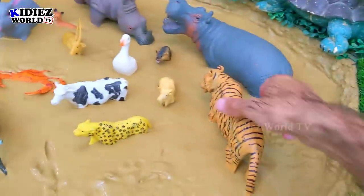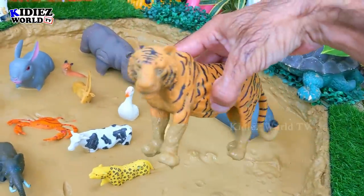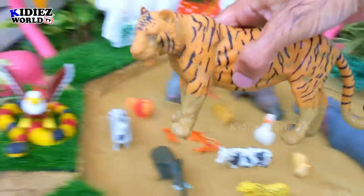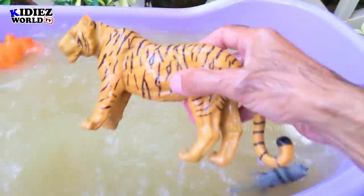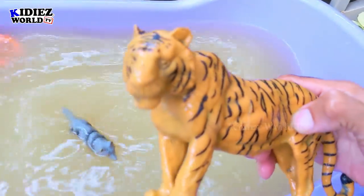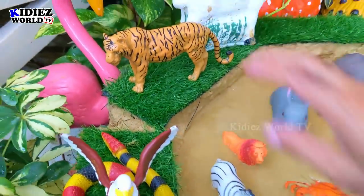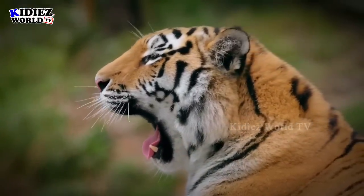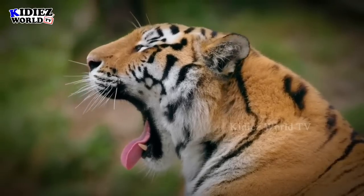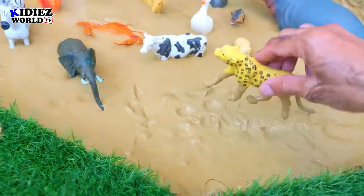And the next we have tiger. That's a big one and an amazing one. Tiger is carnivorous by diet, and that's a big African wild cat who can run fast, and by born it's a natural hunter. Tiger. He is a big one, so he will stay on the walls.